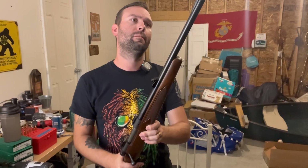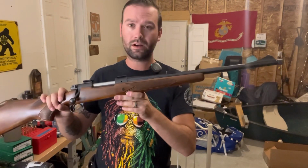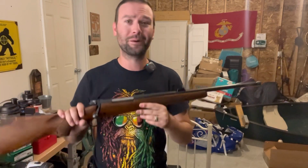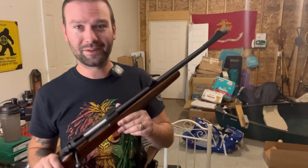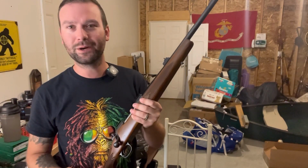So anyway, there's your option. This is the option I went with. We're gonna bed the stock with some JB Weld because, like I said, I'm poor. So we're gonna use JB Weld. That's gonna be an interesting journey. I'll probably video that and show y'all how to bed the stock with JB Weld.